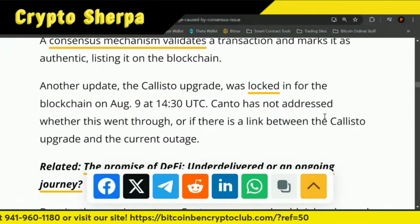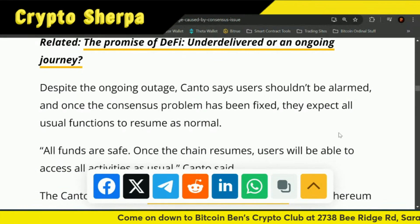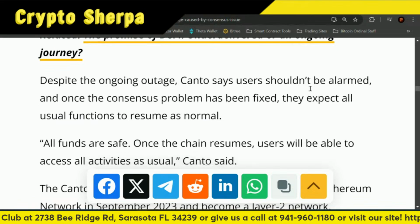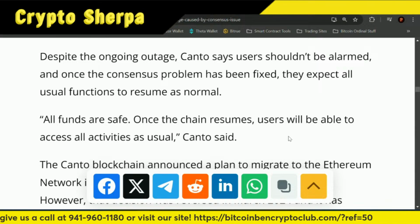Now, another update, the Callisto upgrade was locked in for the blockchain on August 9th, and Kanto has not addressed whether this went through or not, or if there is a link between the Callisto upgrade and the current outage. So despite the ongoing outage, Kanto does say that users shouldn't be alarmed, and once the consensus problem has been fixed, they expect all usual functions to resume as normal. Now, all funds are safe. Once the chain resumes, users will be able to access all activities as usual, Kanto said.